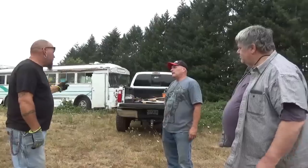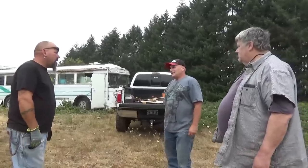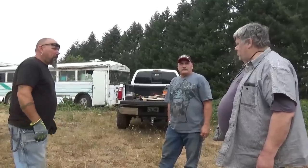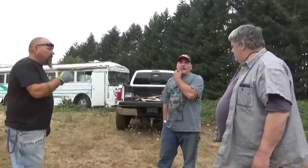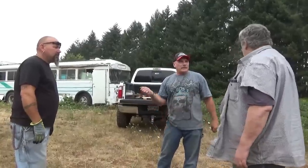All right, so I'll have to talk to Eli and Sean and see, hey, what did he have to do? I don't think you're going to get it to move without putting something on it and pulling it. Oh yeah, we're going to get it unstuck and bring it up onto another flat spot where we can lift it up a little and get under there.